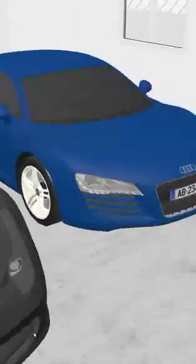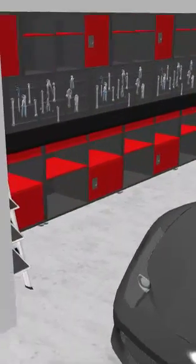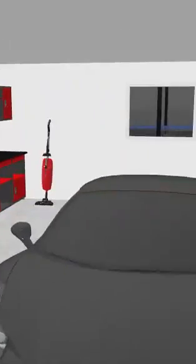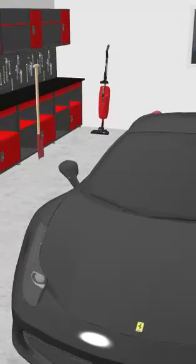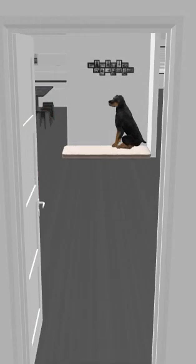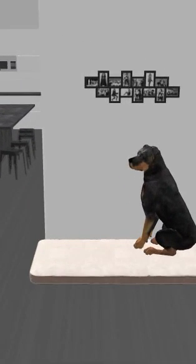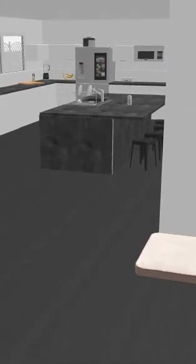I just got some pretty much hot rods in here. You know, sport cars. I got a vacuum over there, a shovel, the hot water heater. It's a garage. And it's a big garage, so it doesn't have a whole huge mess in there, you know, of just random stuff.